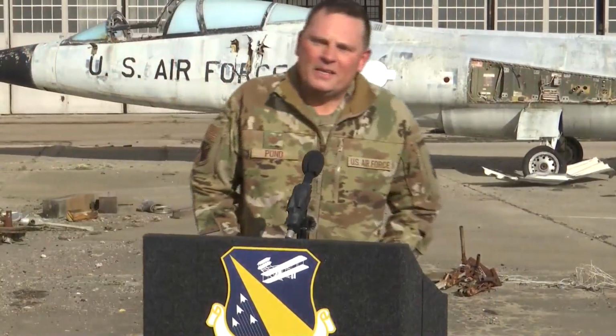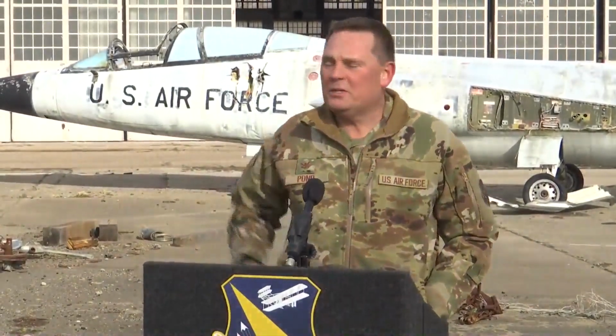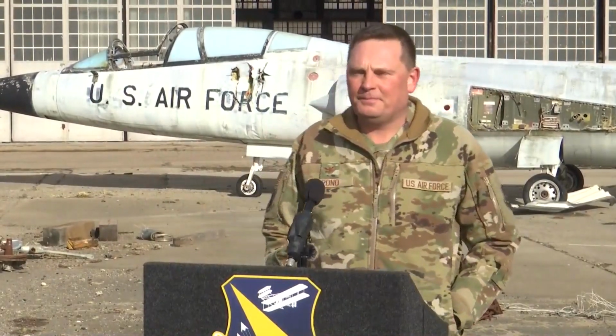Right, and for the base, as I mentioned, we're still assessing the totality of the damage, but I think we were fairly lucky and just got a kind of a glancing blow. This obviously was the most damaged facility. A couple other buildings have some broken windows, some power lines and things like that we've got to clean up, but nothing extensive.